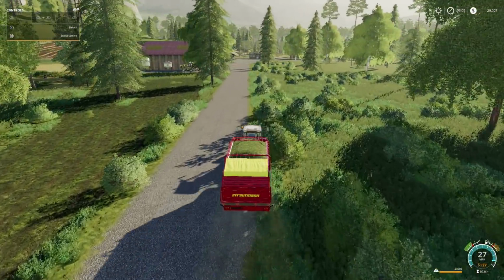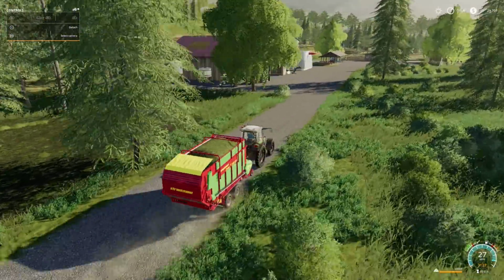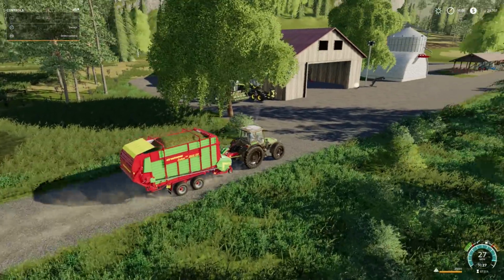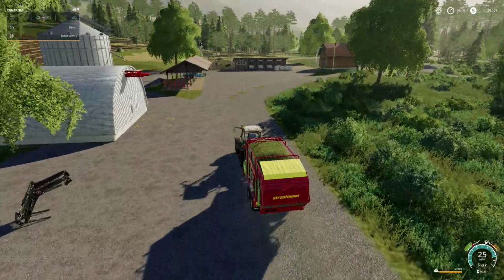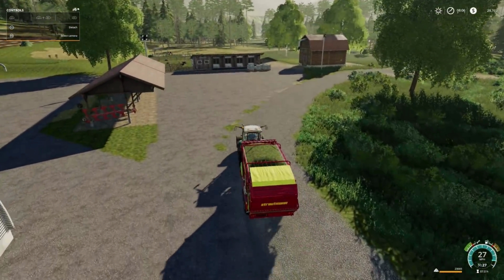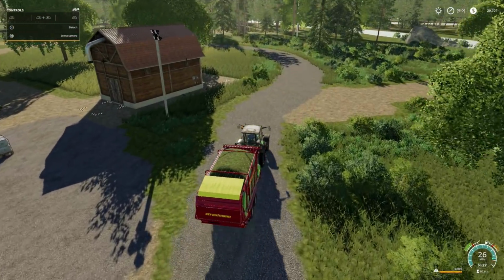There we go. Our first 23,000 liters. The hay picked up, man, I like that thing. It is a pretty neat little piece of machinery we got there. I am impressed. So, we'll go ahead and make our first hay deposit into the loft here.